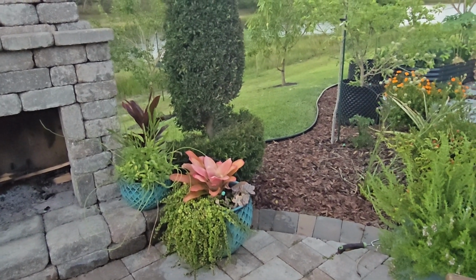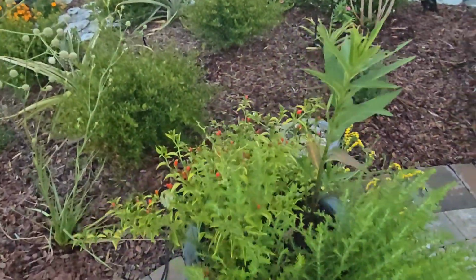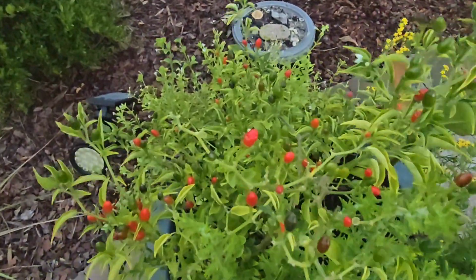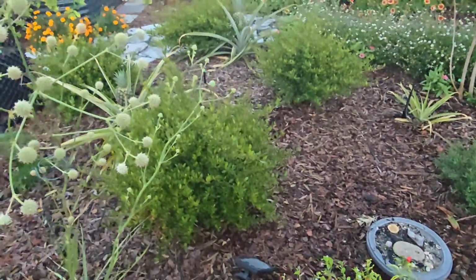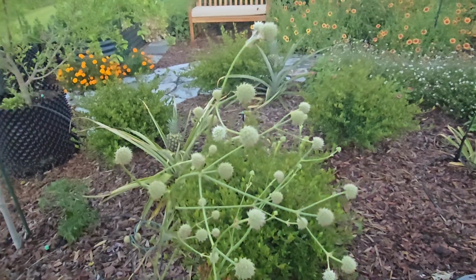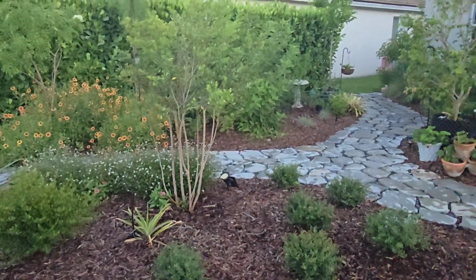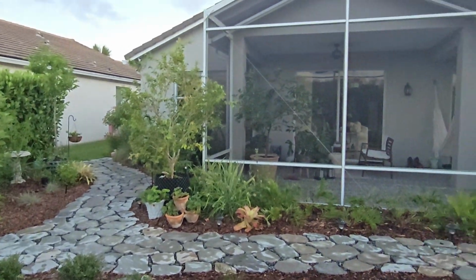And some succulents. Look at this. Bird pepper. The birds love it. Pretty spicy. And then I forgot which one is this one. And it's a cutie too, some texture. And this is how our yard looks this way.